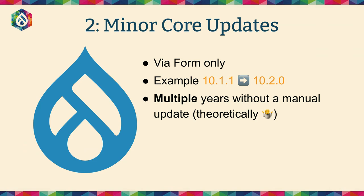The other reason is just that minor updates are more disruptive. So if we supported minor updates during cron, and hopefully a ton of people use this module once it's in Drupal 10, that could be a calamity if a minor comes out and it happens to be disruptive and a bunch of people have this module on. It would not be a good look for Drupal, and would not be a good look for the module.